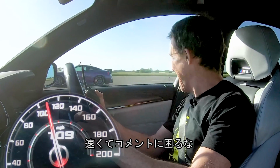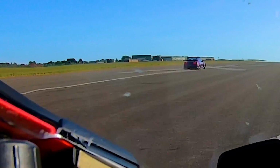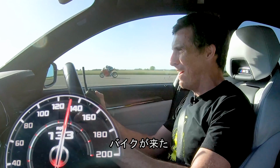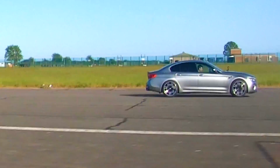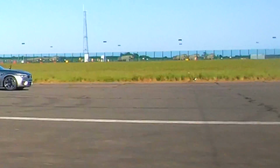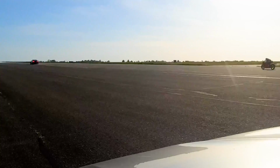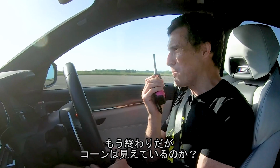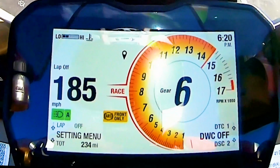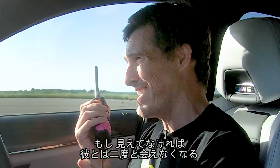And here comes Rocky now. Oh my bloody God. And here comes the bike. Oh, there goes the bike. That GT-R is nuts. Hopefully Tommy has seen the cone where we break from the rolling race. Otherwise, we will never see him again.